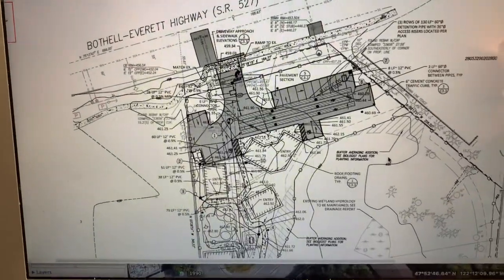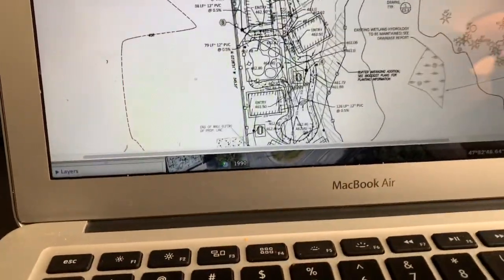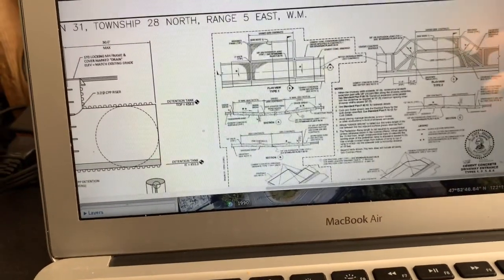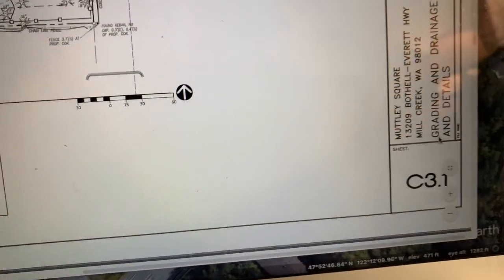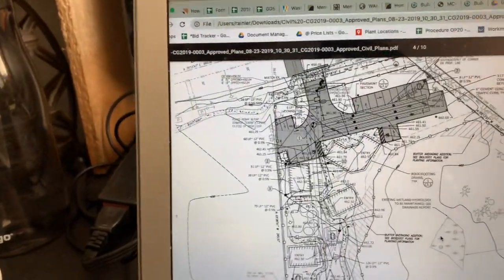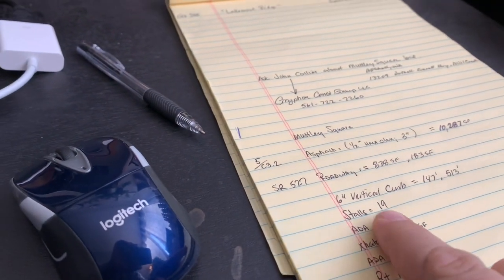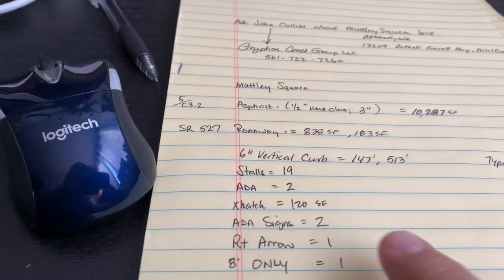Okay, I've shown you what it looks like as far as the site plan. That site plan is page C3.2, I believe. Let's see here. It's actually C3.1 is the sheet where the site plan is, showing the parking lot, paving, striping, and all that. So let's give you the striping. It's pretty straightforward striping. You've got 19 stalls, which are at 18 feet long. It's 2 ADA symbols with blue background.